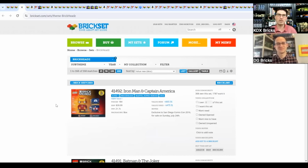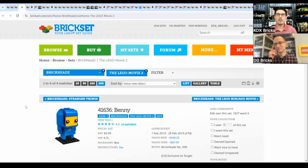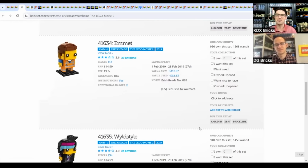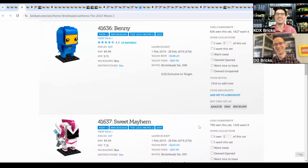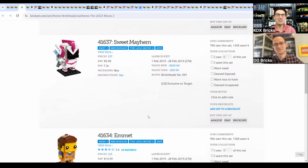So let's just go over here and look at a couple of sub themes. I'm trying to find sub themes that are not the obvious ones. Lego Movie 2 sub themes, there are 4 of them, and they're all going for a cool $100 to $150. Yeah, because they all had a 27-day shelf life. And your examples have been thrown out, my friend. Find a new sub theme. You stole my thunder. So obviously the Sonic sets are not going to do anything like this, but it was pretty fun to show these off.